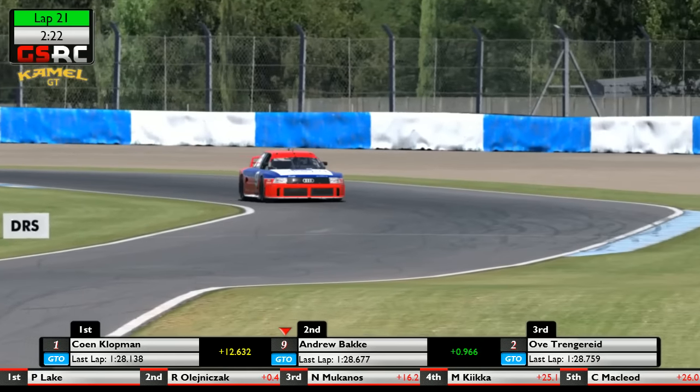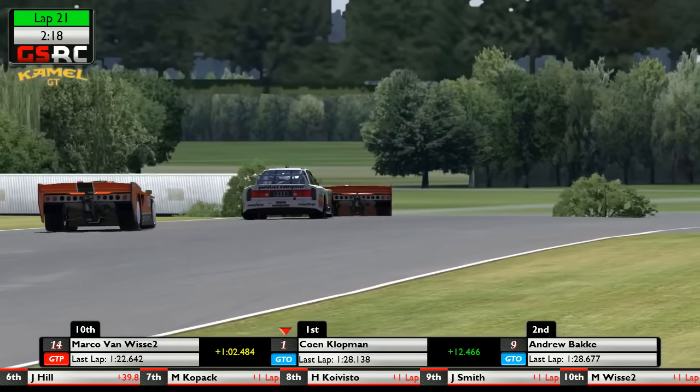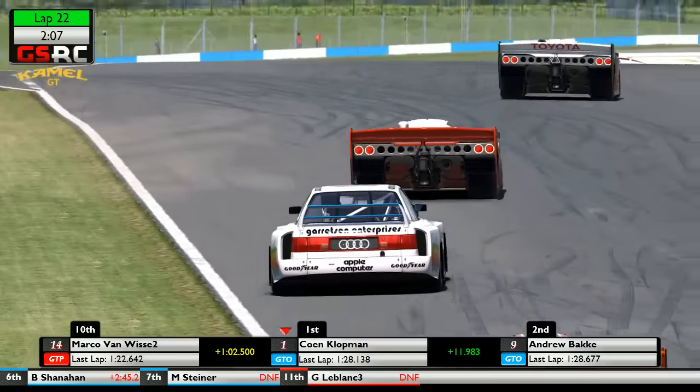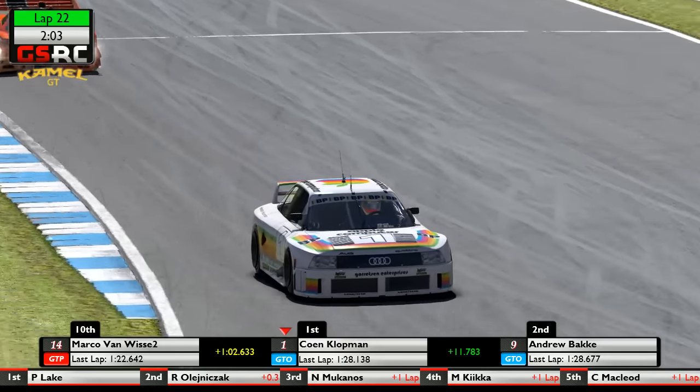As we watch our leader, Koen Klopman, who very much is used to being right today, has been leading the way. Now we see Koen on screen with no threat pretty much the entire race. I just now noticed he's got Apple computers on that machine. That is a throwback there. I love that paint scheme.